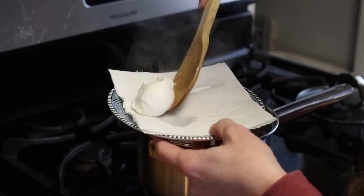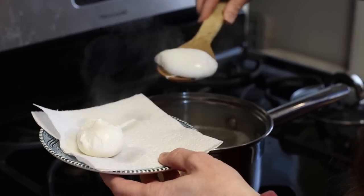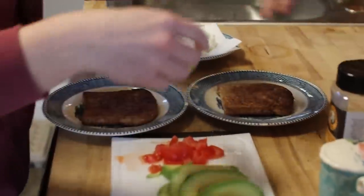When the eggs are done, I like to put them on a paper towel to absorb all that extra liquid. You don't want that liquid on top of your toast. Now comes the fun part. We get to assemble our avocado toast.